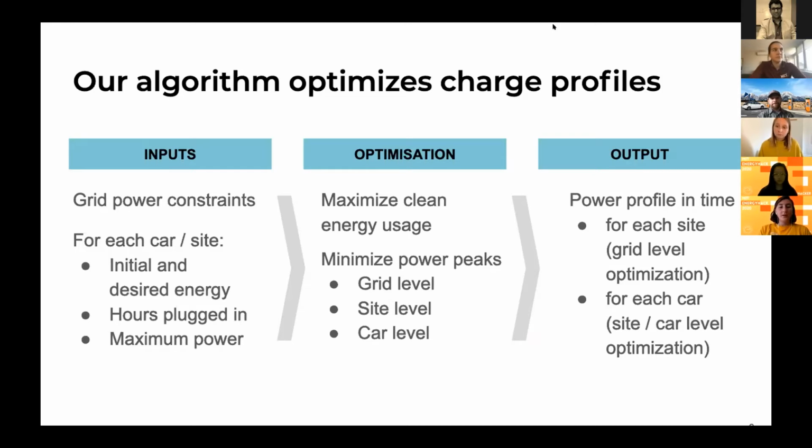Additionally, the optimizer works to minimize power peaks at the grid, site, and car level. This stabilizes the grid while also increasing the lifetime of the batteries. Ultimately, the algorithm outputs a power profile in time for each site when doing grid level optimization, as well as for each car when doing site level optimization.